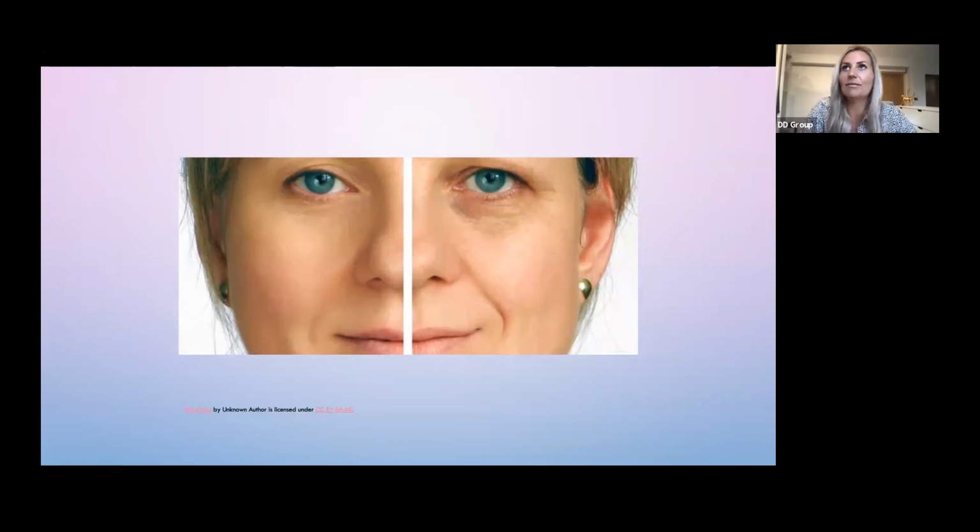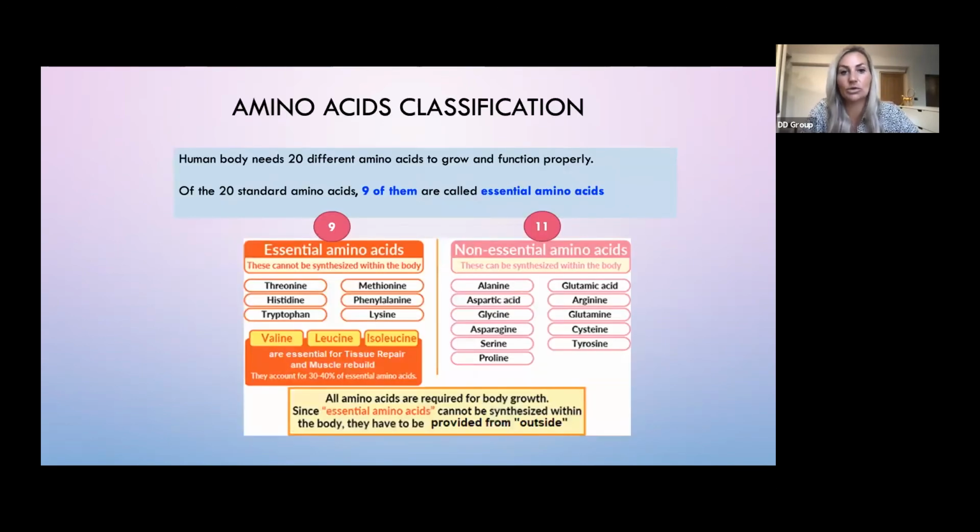The problem that you have, but it's not so much a problem, is the mainstream media and what friends have had. If a friend's had amazing results with filler, that's great, but it's getting them to understand what's right for their skin, and helping them to understand that as well. So amino acids, we should know enough about these to get by, but it's always important to encourage continual learning with things like this as well.